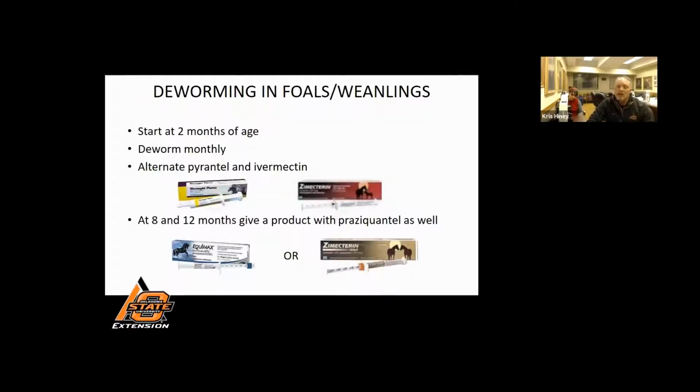Of course, you want to protect some of your younger population, your foals and weanlings. Typical practices start at about 2 months of age, and you want to deworm monthly until they get on a good nutritional plane, and then at about 8 to 12 months, you can start following those low, moderate, and high carrier protocols. But certainly you want to protect this group of your horse population because they're more susceptible to the roundworm infections. The roundworms will cause more harm to those younger foals than to some of your more mature animals that can actually develop some immunity.